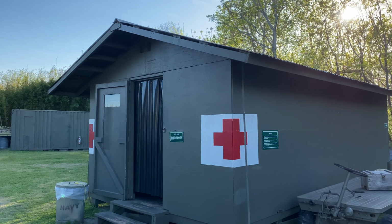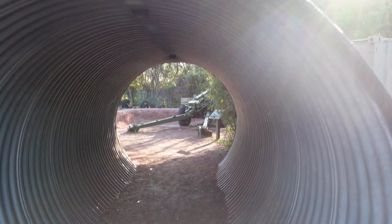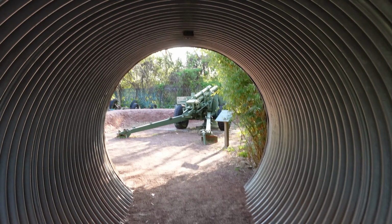Here's your latrine. There's really no need to go in there. If you want to know what a latrine looks like, just go to the bathroom of your own house, and there you go. So we're going to make our way. Here's the fire support sector of the FOB here.